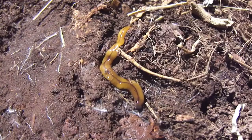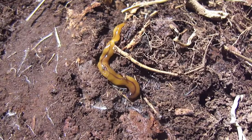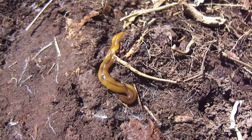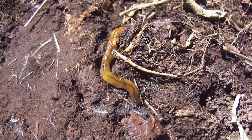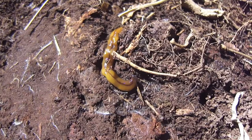That is a Bipalium, a type of land planarian. These guys will actually consume snails, slugs, and other worms. That's what they eat. They're from, I think, Southeast Asia, and they're non-native, obviously. But it's kind of a good thing to see these guys because we have way too many earthworms. The earthworms are not native to this country. Ours died out in the last ice age. So it's good to see these guys because they actually feed on them.